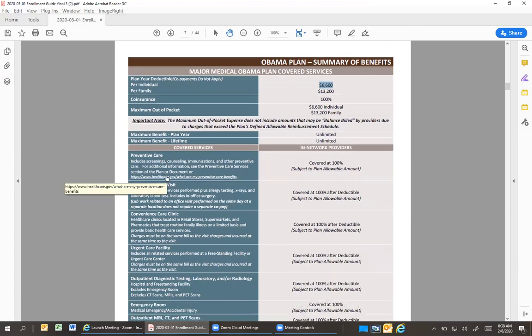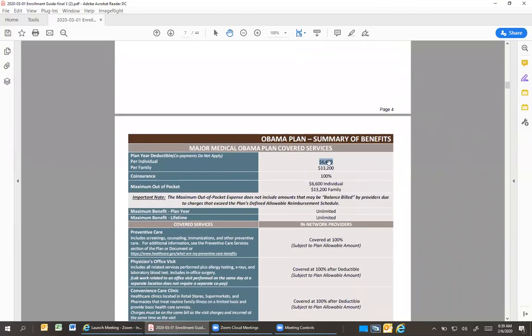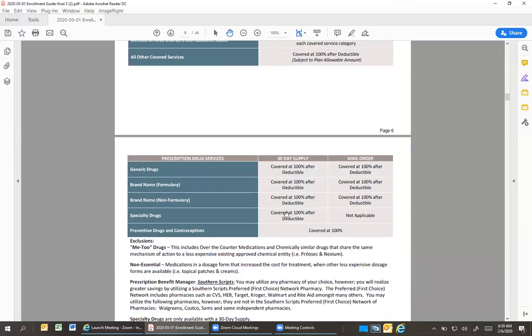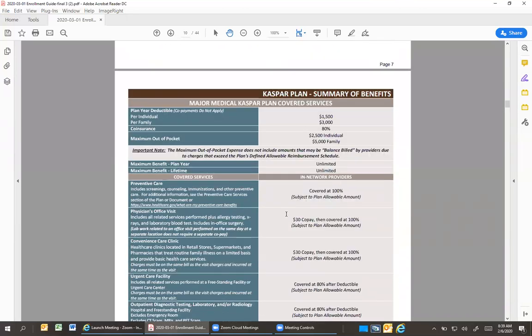Preventative care, you can actually click on this link right here and it'll take you to all the things that are baked into this plan that are free to you. Everything else that you do on this plan goes to satisfy this $6,600 annual deductible. So that's the same plan that we had last year. We would consider that our base plan. Now, we've got two other options.